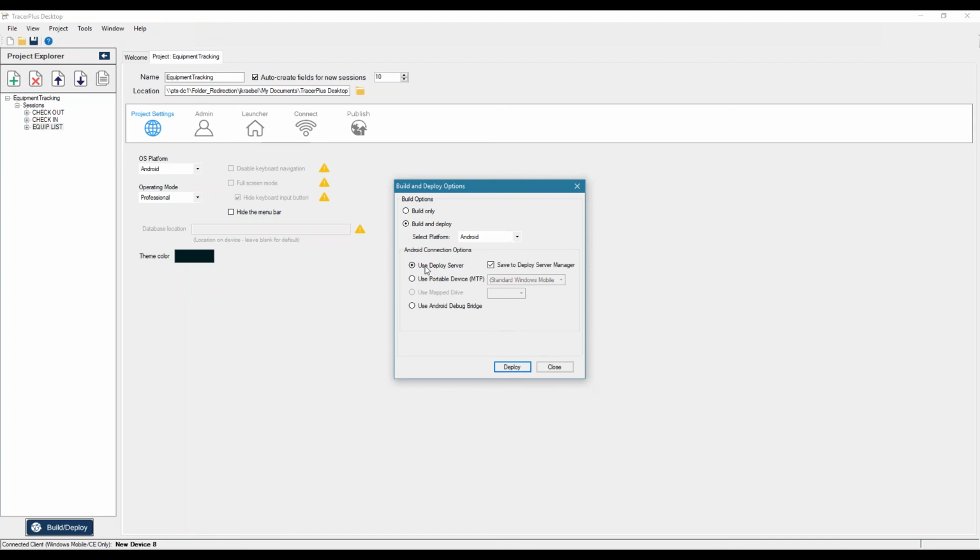Our deploy server, this will generate a QR code that the device can scan and download this project remotely. So this is nice if someone is making updates to the project and you need to push these updates out to someone that's out in the field already, so they don't have to bring the device back and physically connect it to deploy the application. So they could simply scan a QR code or even just enter the server info for the desktop server and then click download to download that project.